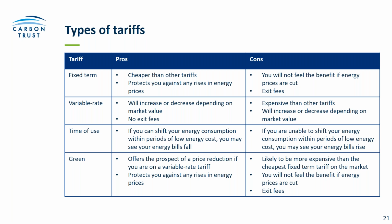Next would be time of use tariffs. So as described on the previous slide, these tariffs offer different prices per kilowatt hour of electricity or gas depending on the time of day, which if you're in a position where you can actually decide when you use your energy can be a great thing for you. But if not, and you tend to use energy when prices are high, then it definitely isn't a positive option and you should try to avoid it, as electricity bills are likely to rise. And then finally, green tariffs.